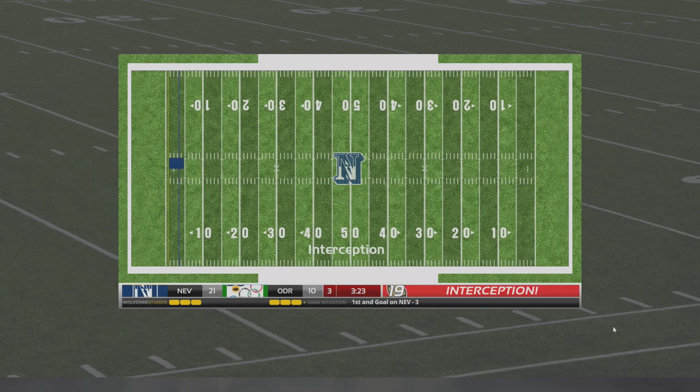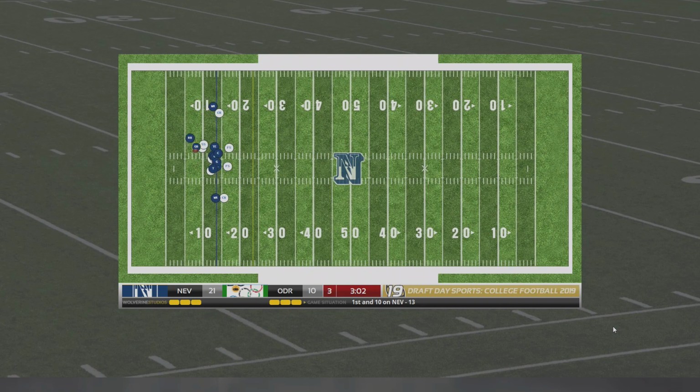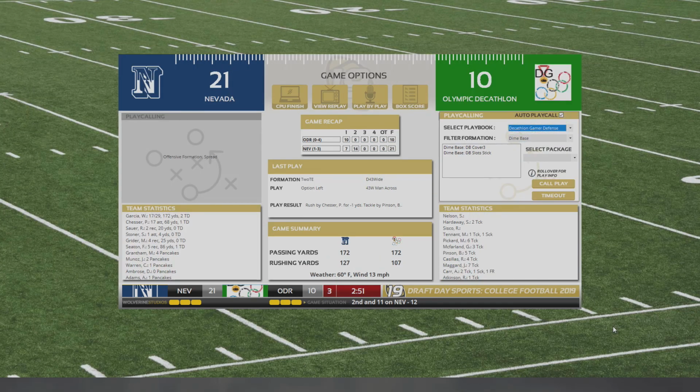And intercepted. Intercepted. Ouch. That hurts for Mills. His first mistake. Throws it away. Guthrie makes the interception. So close. I really think we should have run in that situation. 1st and goal from the 3.